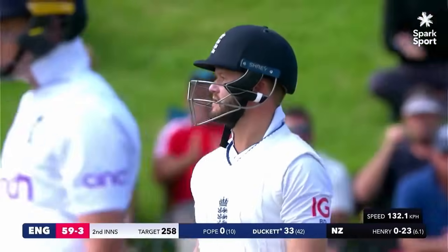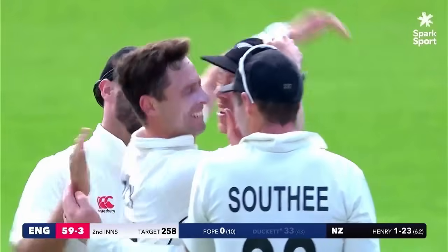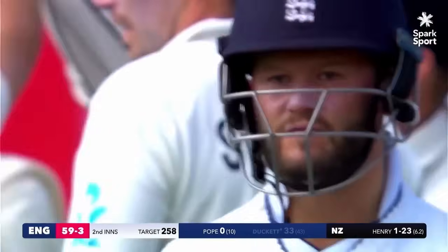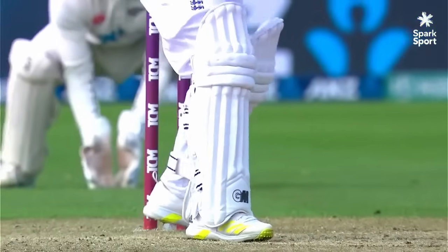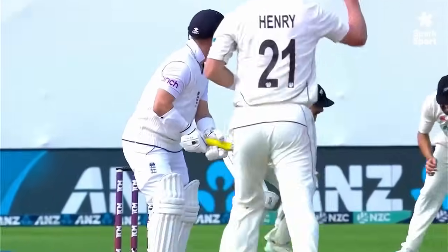Big wicket now for New Zealand to have got early. Duckett is out, and this New Zealand field have earned that wicket. Well, I just mentioned the area of strength. It ends up being the area of undoing for Ben Duckett. It's back of a length, a touch of width, no feet. He slashed at it. It's a healthy edge.